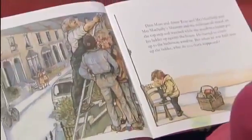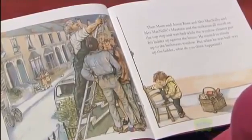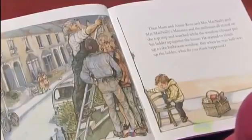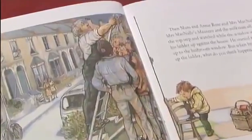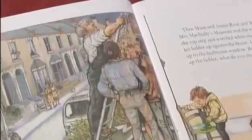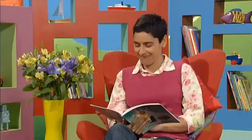Then Mum and Annie Rose and Mrs. McNally and Mrs. McNally's Maureen and the milkman all stood on the top step and watched while the window cleaner put his ladder up against the house. He started to climb up to the bathroom window. But when he was halfway up the ladder, what do you think happened?